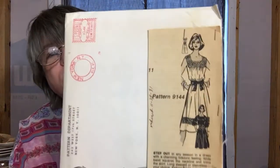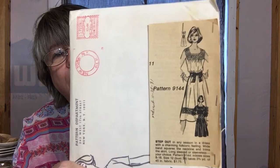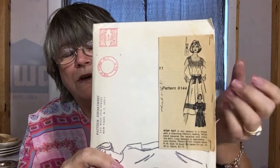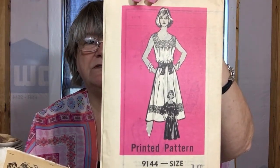Now this particular one is really modern. It's 1981, and the lady who received it, and see, it's not anything like what's on the envelope. If you look, this is a kind of peasanty looking dress from the early 80s. This lady was kind enough to cut out the pattern that she had chosen from the newspaper and attach it to the envelope so that we would have it. And see here, here's the inner instruction book, and it's got a nice picture of it.